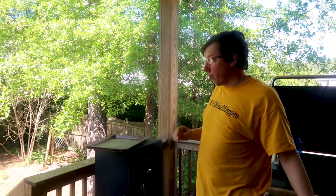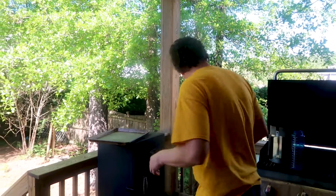Hey y'all, we're out on the back deck. We're smoking these ribs and this pork belly. We're going to take the ribs out now, and we're going to wrap them in foil, let them finish up cooking. After about 2.5 to 3 hours, they've got all the smoke flavor they're going to get in them. So if you wrap them in foil, it keeps them moist as they finish cooking. Let's take a look.